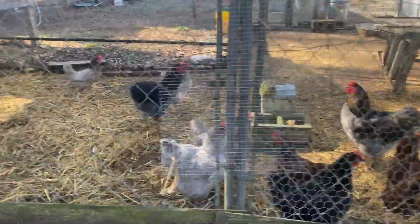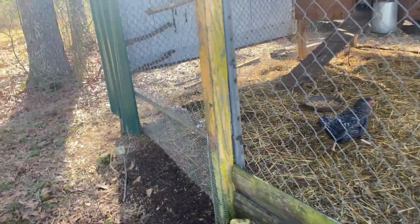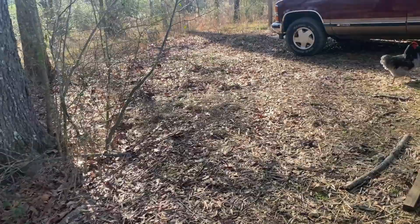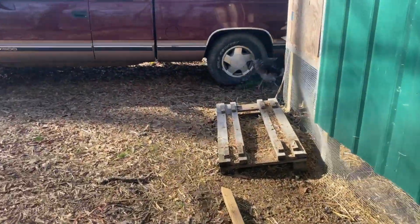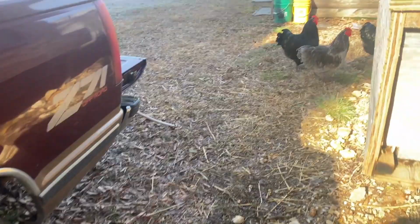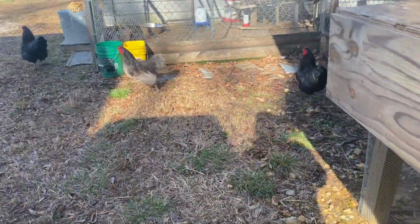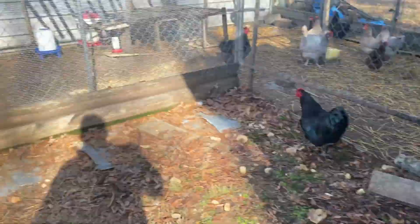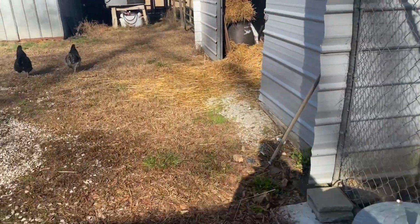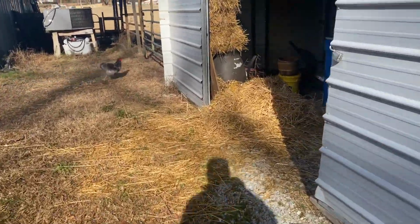Hens are all in there. And I got 3 roosters, and they're outside the pen. I don't let them stay in there because they tear up the hens. There's the roosters. See, they don't like getting around me either. So we'll go all the way around this building here. There they are. There's 3 of them. See there? Right there. But anyway, all right, we're going to continue on.